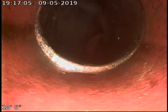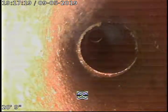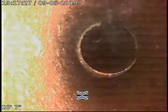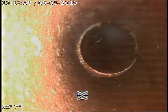We do have a small offset in this joint, but nothing major. So we're just going to continue to push out. And we're making a little bit of a turn. And we're going to pause here for a moment and locate this area. Okay, we're just going to continue to push out. And we did locate this area, and it's just outside the French doors off of the kitchen going towards the side yard.